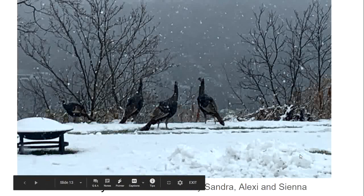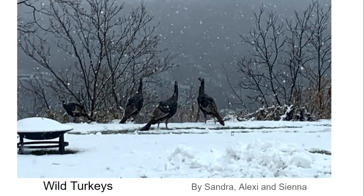And our final picture today was from Sandra, Alexi, and Sienna, and it's a picture of wild turkeys on their property. We just noticed how beautifully they're framed in this photo, which was another one of the principles of good nature photography that Sienna outlined for us.